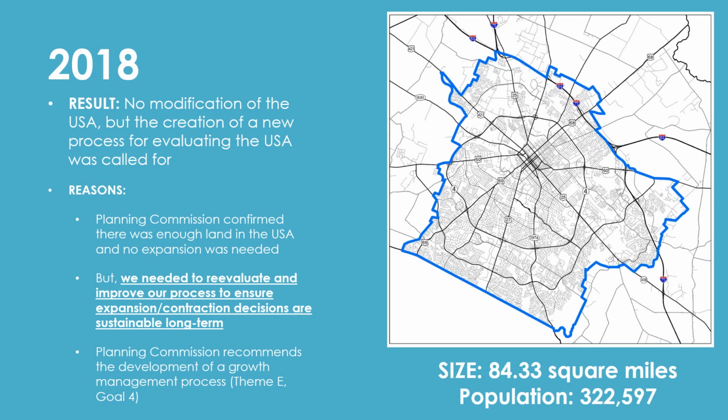In 2018, there was no expansion or modification of the urban service area, but during the comprehensive planning process, there were several calls for us to reevaluate and improve our process to ensure that expansion or contraction decisions were sustainable long term.